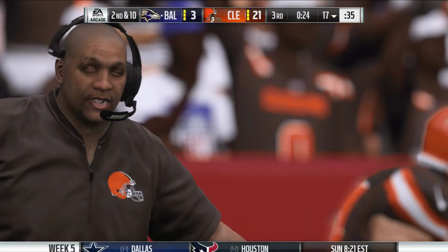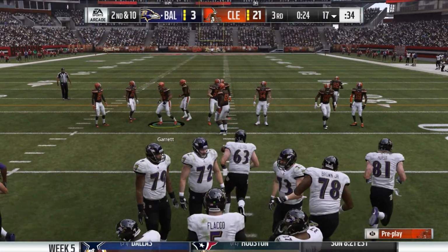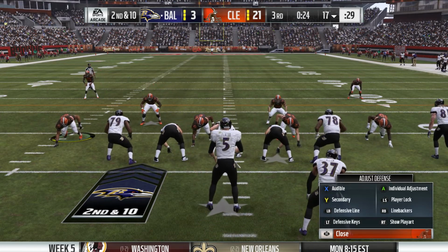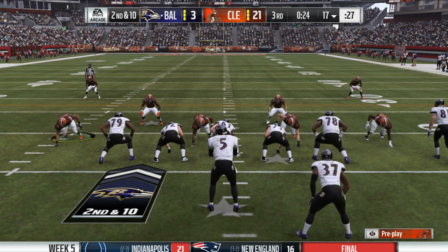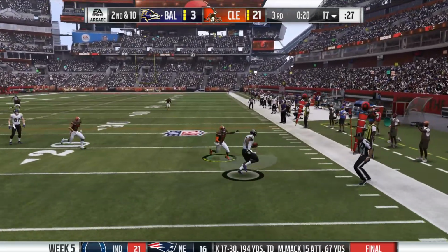And now a throw on first down there, but it's incomplete. Well, his struggles continue. Open targets, and he keeps missing them, pressing way too much. He may have a big arm, but until he learns how to harness it and have some touch, he's going to continue to struggle. Flacco looks to throw.